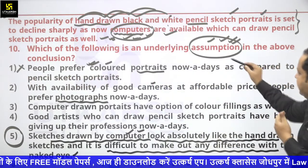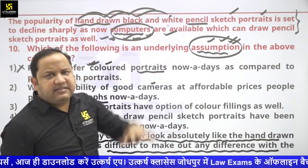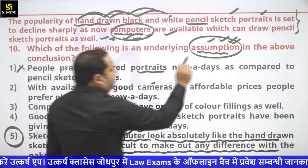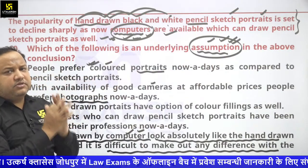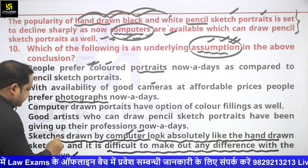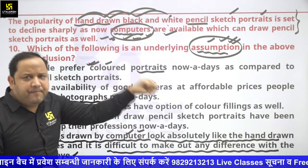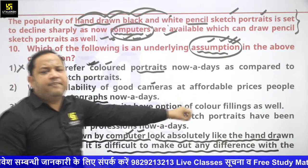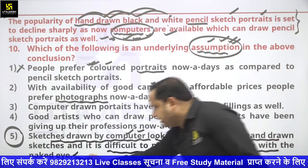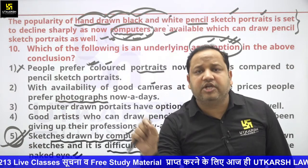So what is the assumption? If I ask assumption, so assumption is something which is not directly stated in the statement, but that is hidden in the statement. So what could be the exact reason? Because exact reason is also an assumption of a statement. The exact reason is that the same sketches which are drawn by hand can be drawn by computer, and that cannot be differentiated by naked eyes. So answer is fifth. This is the assumption of this statement.